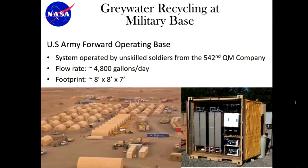Another application of this was a forward operating base. The system that was running at the Green Building in NASA Ames came to the attention of the Army, and they provided us with some funding to build a deployable gray water recycling system, primarily for use in forward operating bases. Forward operating bases are the smallest fixed facility that the Army operates in conflict zones, meaning they have buildings and fences and walls.